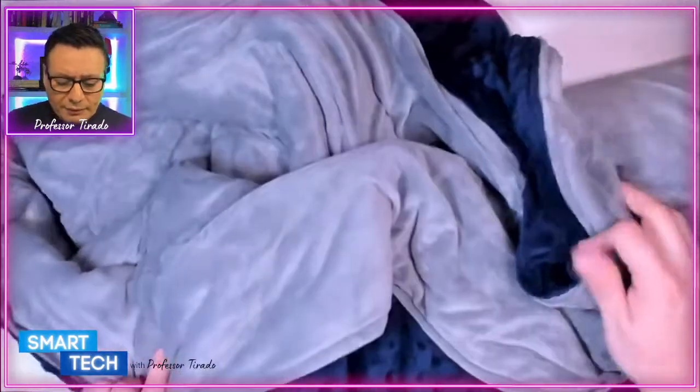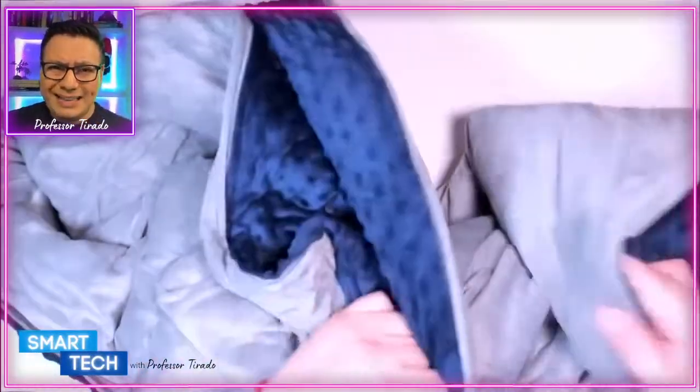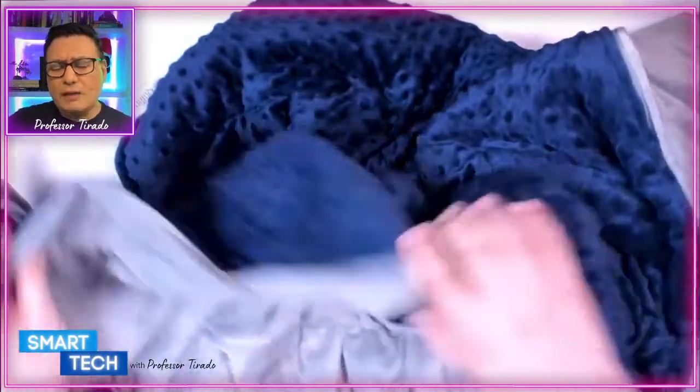As I said before, it's available for $89.99. There's a 30% coupon on the product page. You can get this in a few different colors. And what I like about it is the fact that it has this really nice soft feel. So it's super, super soft. The duvet cover is machine washable.